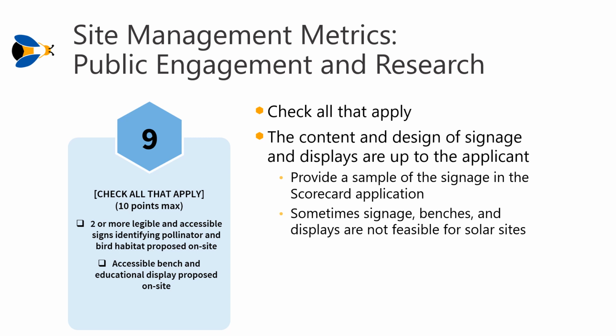This section deals with public engagement and research. Question 9 is a check all that apply question. The first option is 2 or more legible and accessible signs identifying pollinator and bird habitat proposed on site, and accessible bench and educational display proposed on site. The content and design of signage and displays are up to the applicant. Provide a sample of the signage in the scorecard application.